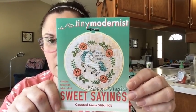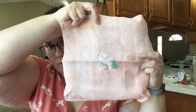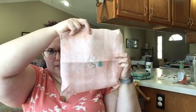Some of these I also have to match the pattern up with the WIP, because like right here I have the project bag with the floss and the pattern. I don't know where the project is. Somewhere. Oh, it's right there. Not with it. And please excuse any rustling. Tiny Modernist. And here's how far I am. Cute. That's more true to color for the fabric.